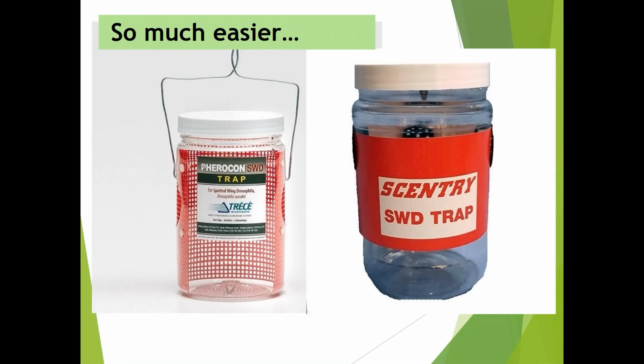And these are the two most common brands, the Trece and the Sentry. And you still have to add a drowning solution in there, but it comes with the baits and the traps all set to go.